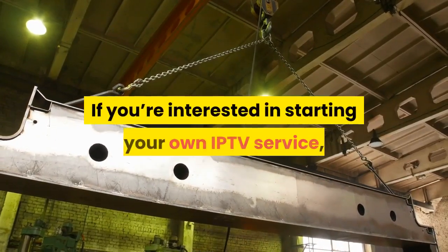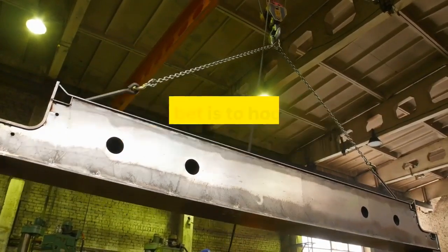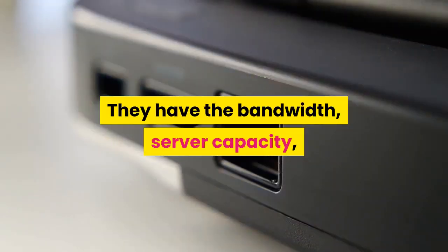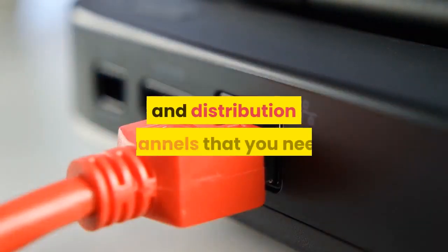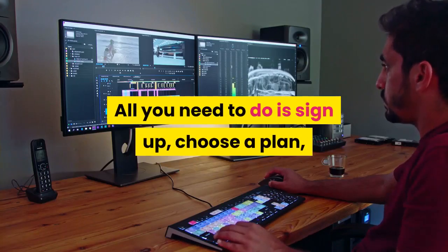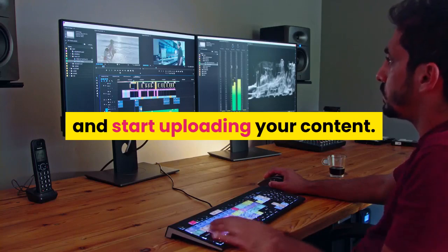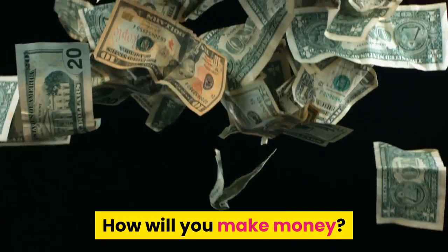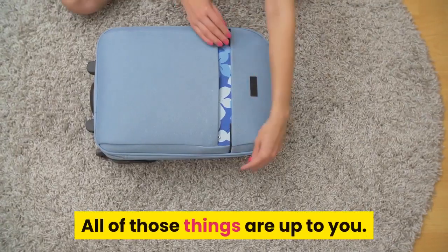If you're interested in starting your own IPTV service, your best bet is to hook up with one of these providers. They have the bandwidth, server capacity, and distribution channels that you need. All you need to do is sign up, choose a plan, and start uploading your content. What sort of content? Who will watch it? How will you make money? All of those things are up to you.